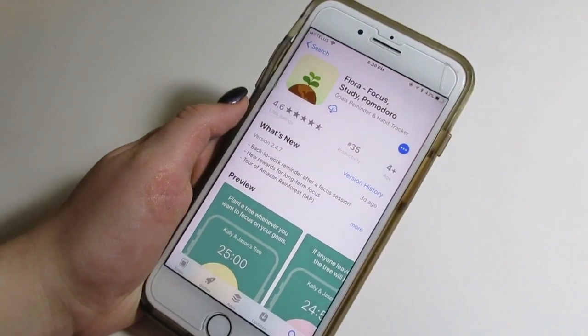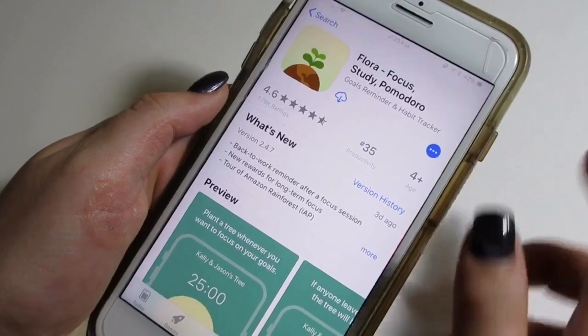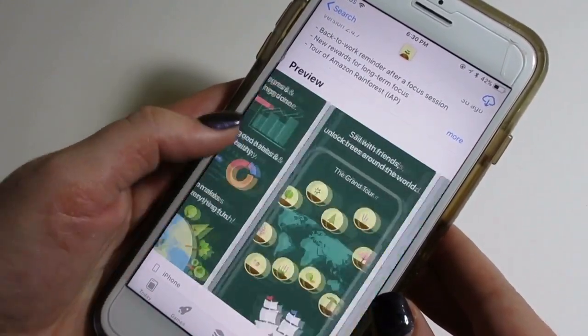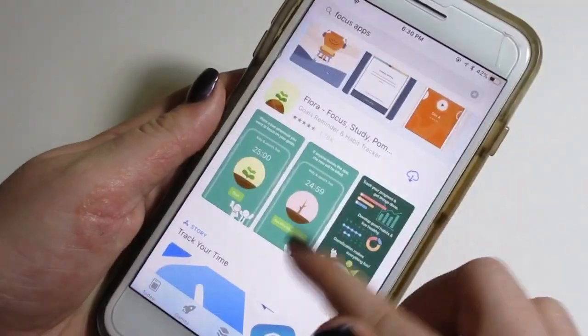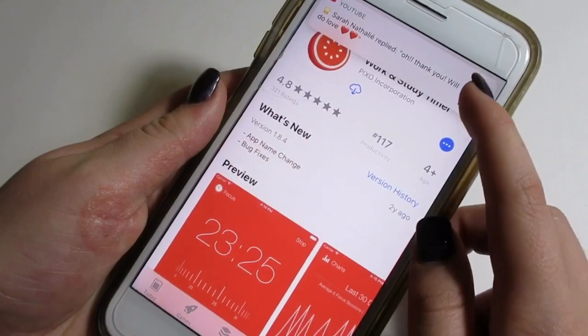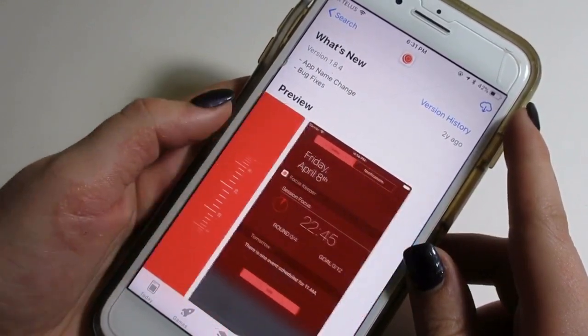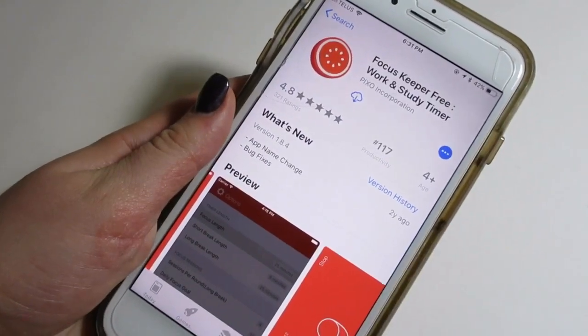If you don't want to use a timer, there's many other things that you can use for this. So you can use apps. This app is called Flora, and basically you plant a tree and you don't want to go on your phone, because if you do, then the tree will die. There's another app called Focus Keeper, which is basically that same kind of timer-like thing, but you can do it in intervals, and it's basically 25 minutes on, 5 minutes off. I really like this one as well.